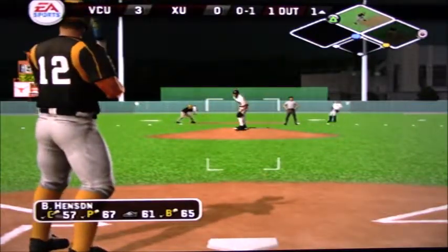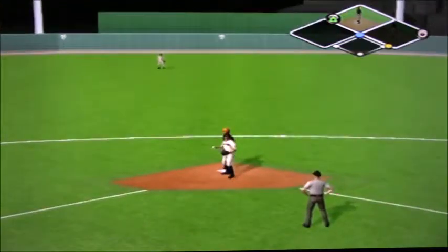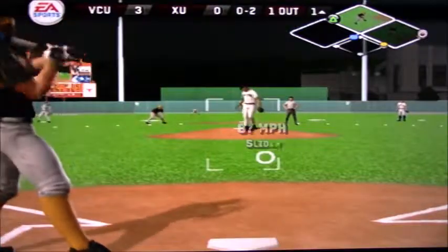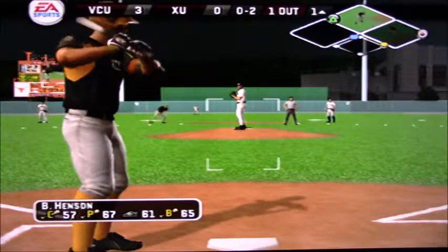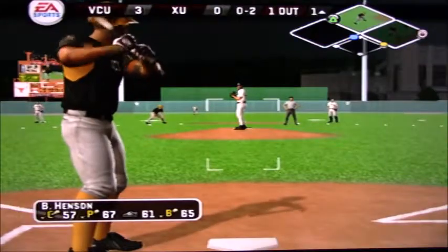Fastball catches the outside corner. Pickoff throw to second. Checked his swing, took the ball. Nice slider. 0-2. Pickoff throw to second base. Pickoff throw was so close. Just got back.